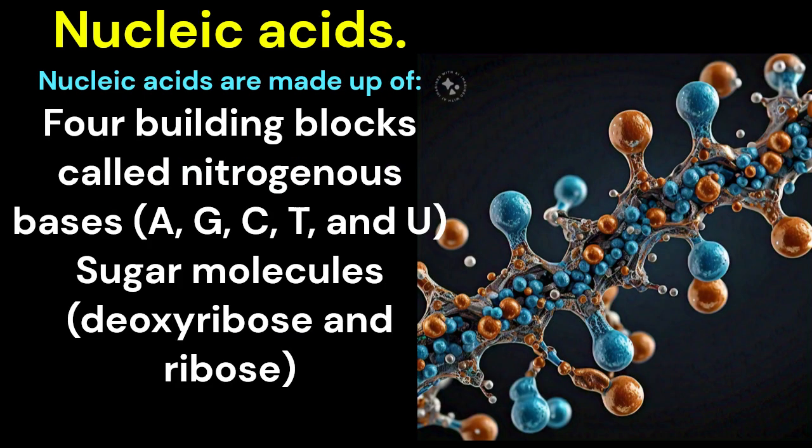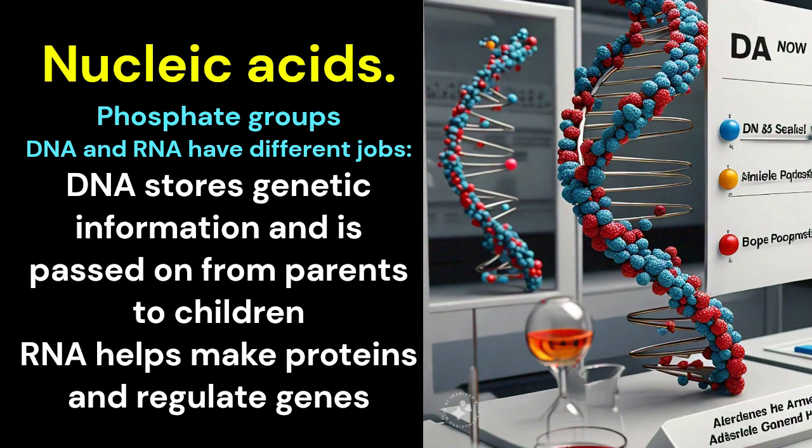Nucleic acids are made up of building blocks: nitrogenous bases, A, G, C, T, and U; sugar molecules, deoxyribose and ribose; and phosphate groups. DNA and RNA have different jobs. DNA stores genetic information and is passed on from parents to children. RNA helps make proteins and regulate genes.